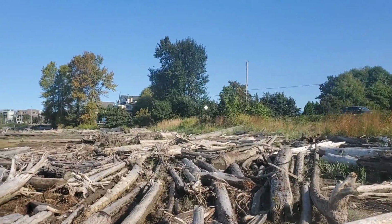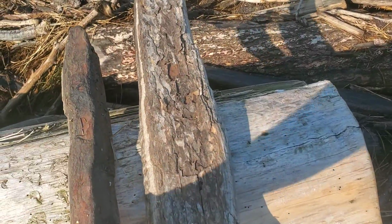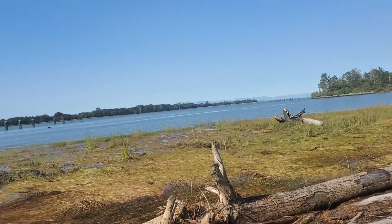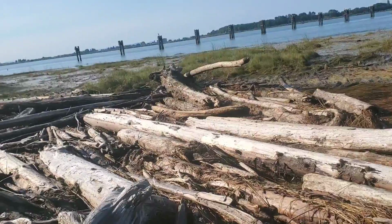Because I know last time I was here a couple days ago, I missed some. Let's just leave these ones right here. I know I missed the dinosaur last time I was here. It's pretty wet in here. It's a high tide. See the water's up there. But yeah, I'm gonna take it really easy.